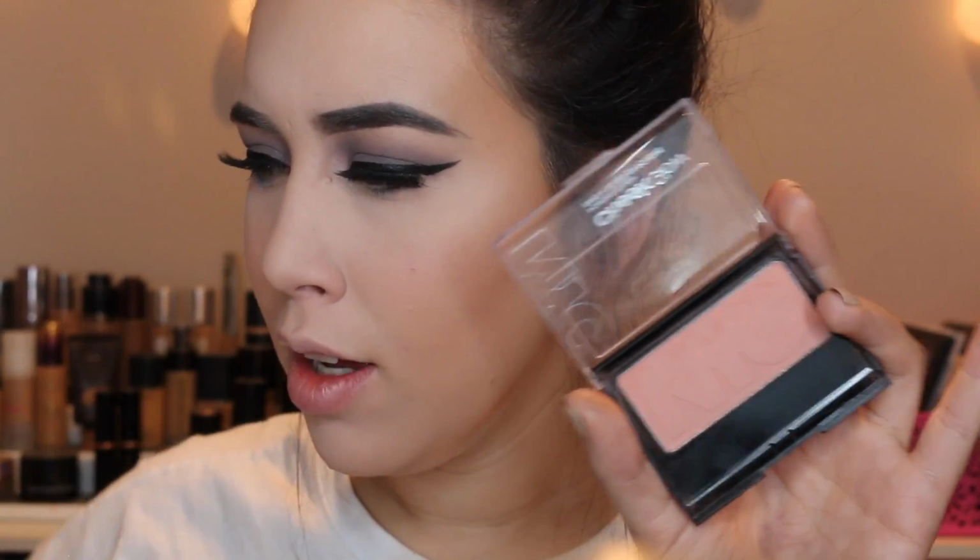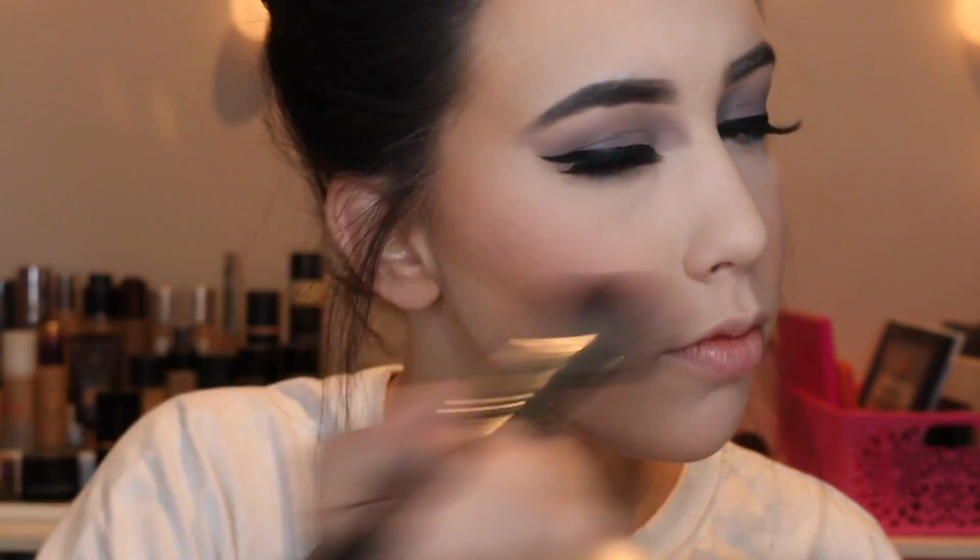So, I'm going to use this NYC Cheek Glow. I know it's not new, it's in the shade Riverside Rose. But all of the NYC stuff at my Walmart was super discounted, and this was less than $1, I think. This is one of my favorite blush shades. It's not very pigmented, but I kind of like that with blushes sometimes because blushes are very easy to make you look like, oh my god, I'm a clown.